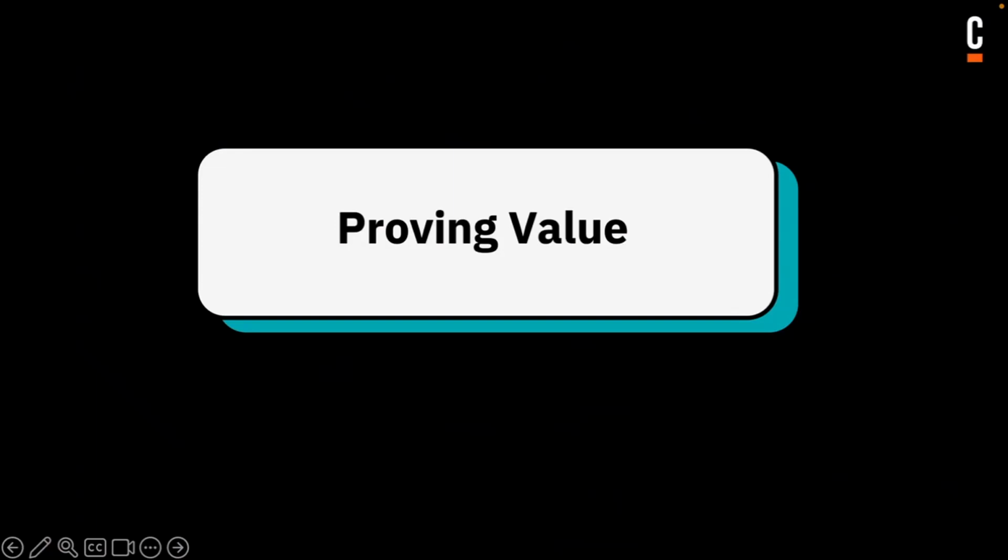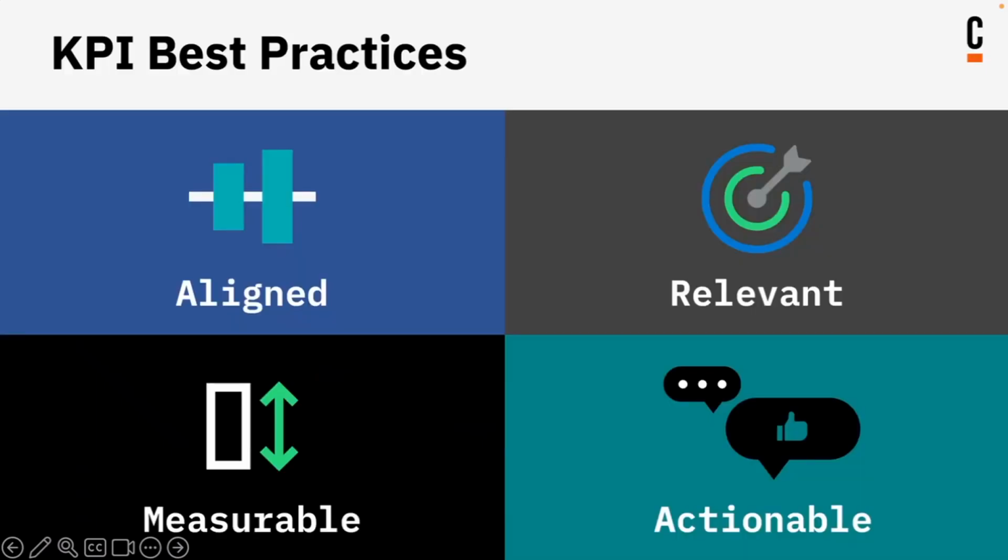So measuring that impact is key. In business terms, if we aren't adding value, why are we doing it? So we need to prove that value. And KPIs are very important in this discussion because they provide measurable objectives and performance metrics. They enable that informed decision-making, data-driven decision-making, continuous improvement, and alignment with organizational goals. So this is all the good stuff. They're a fundamental way to communicate with the business.